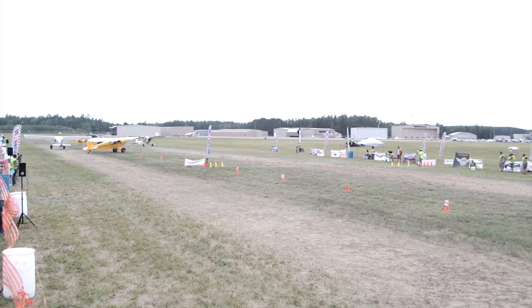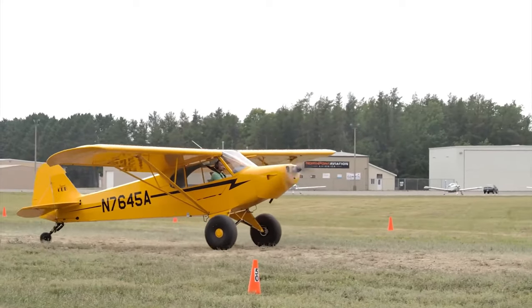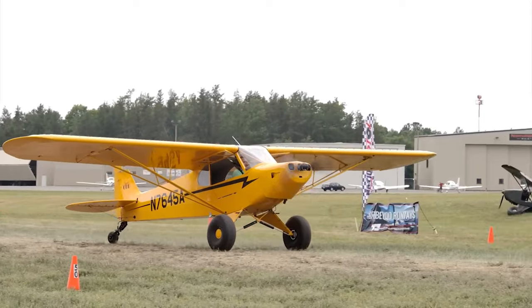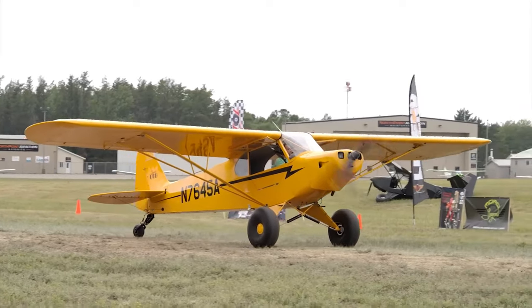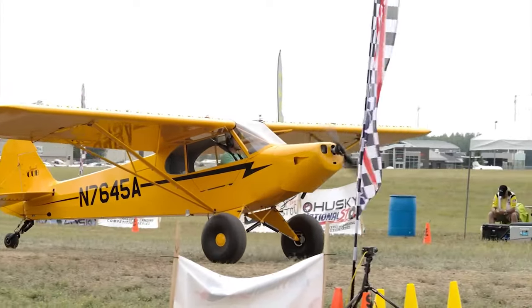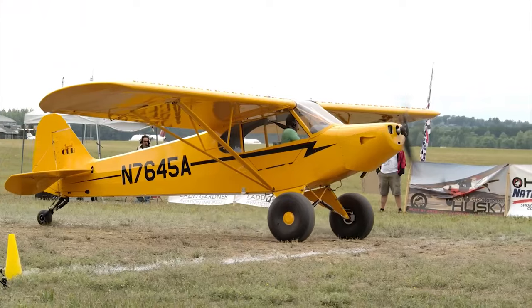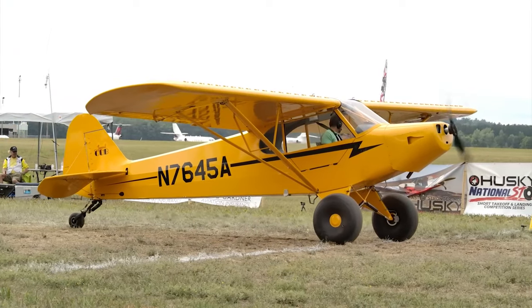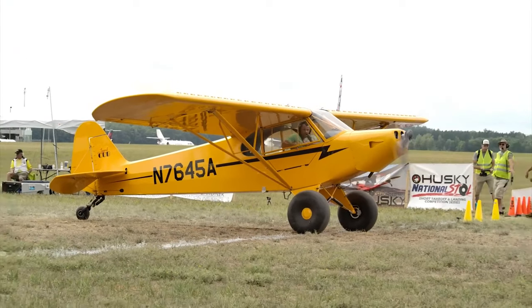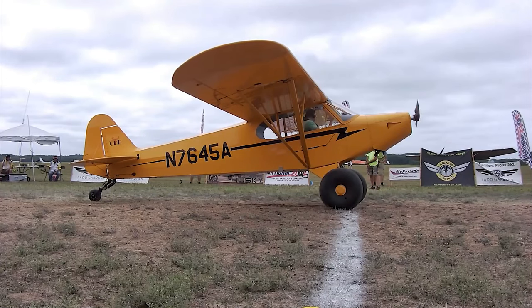He's going to turn right early because he runs this from the beginning. All right. Joshua Broughton, his Legend Cub. It's so funny. As much noise as the other three competitors make, this airplane just whispers into the air.